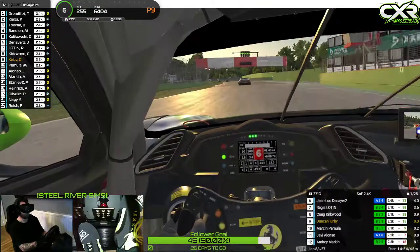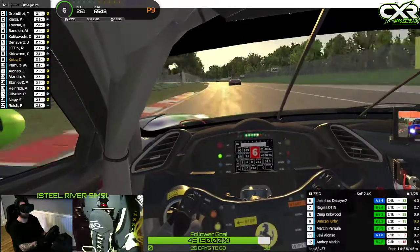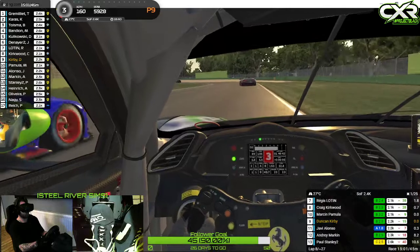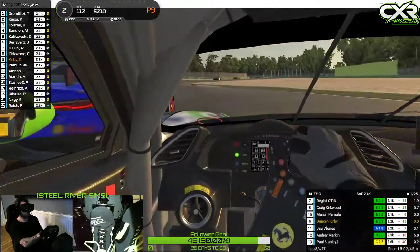Blue, Red Bull, BMW. Your last lap time was 1:40.42. Car on your left side. Clear left.